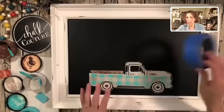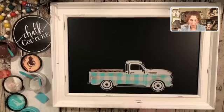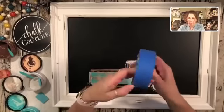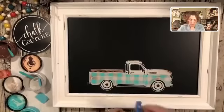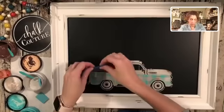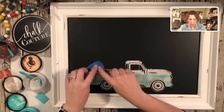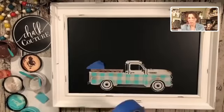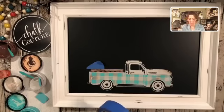All right, cool, thanks Lorley, thanks Lisa, yay. So what I'm going to do now is I'm going to take tape, and well, that didn't work out too well. I am literally going to tape around this whole truck, okay? So I'm not going to make you watch me do this part, but I'm going to tape around. Hold on. I'm pulling my tape the wrong way.